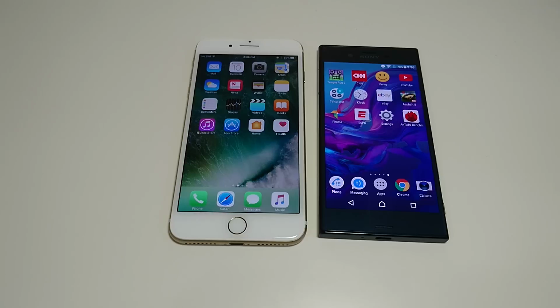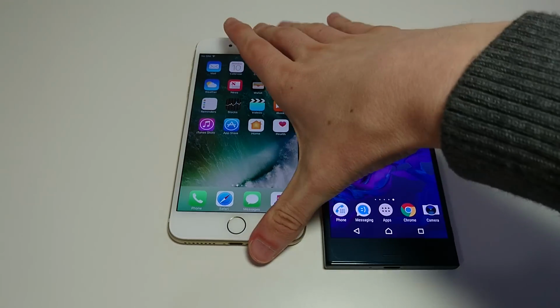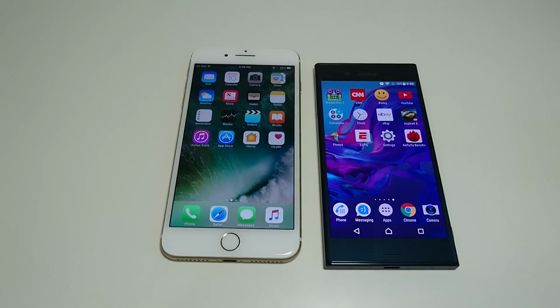So guys, it really comes down to which you prefer, if it's iOS or Android. Personally, of course, I'm more of an Android user, so I do prefer the experience on the Sony. But I really like what they did with the iPhone this year. I think that the camera on it's excellent. I really like that they have water resistance, stereo speaker, taking some cues from Sony there.